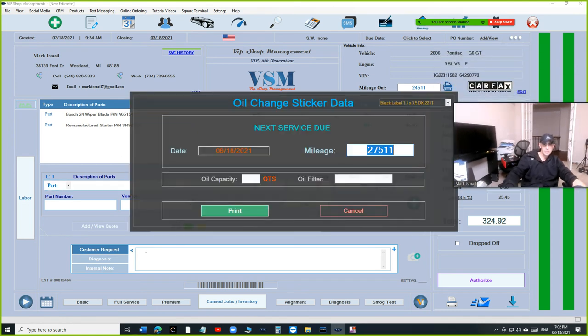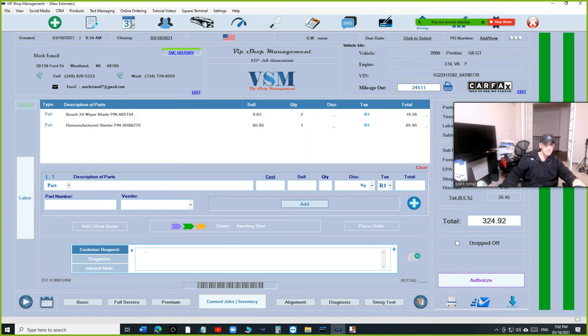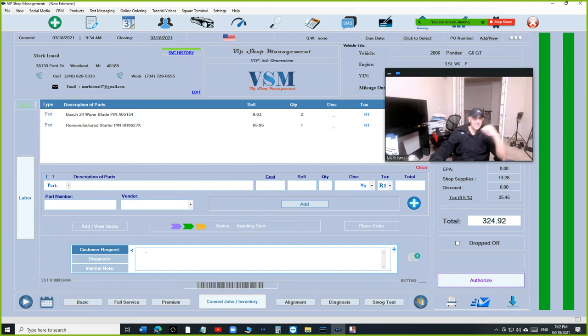Let's just print the oil change sticker real quick. Big deal right now, man, especially after we solved the problem with removing the easy to peel. We did solve that, so take advantage. Like I said, take advantage of this one.